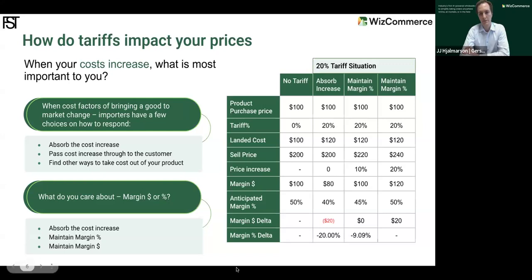Using this example, if you're importing a good, or purchasing a good, for $100 and pay a 20% duty, your landed cost is then $120. If you're trying to maintain your sell price, you're going to eat all of that.